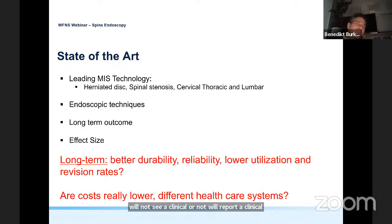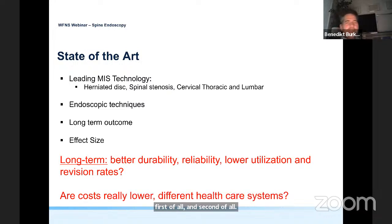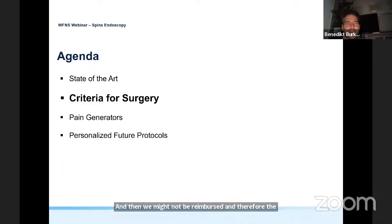Also, what do we then, and I hope we can discuss this later on, have to look at in the long term: are the results more durable, more reliable? And can we get lower revision rates for surgery using those new techniques, first of all? And second of all, it has been reported often that the healthcare costs are less using endoscopic techniques, but this might not translate to all the countries, because the healthcare systems are different, and endoscopic techniques often use single use instruments, and they might not be reimbursed, and therefore the healthcare costs might not be really lower.